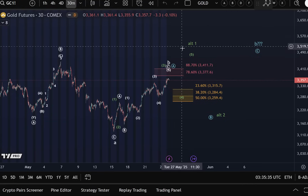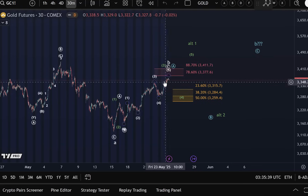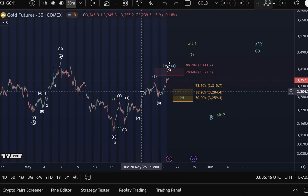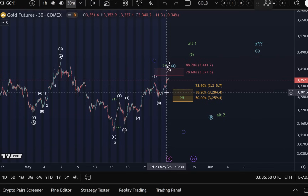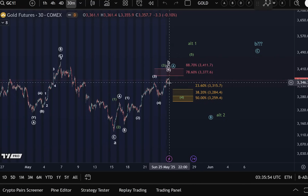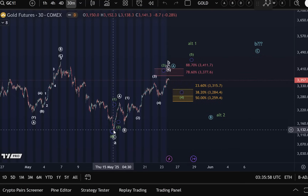The gold chart has actually formed that fifth wave to the upside I wanted to see and that we talked about. Since the last update I've simplified the chart a little bit, and we want to talk about the potentials here. Overall, pretty good follow-through to the upside for a pretty much perfect looking ABC structure to the upside from the May low, from the 15th of May low.